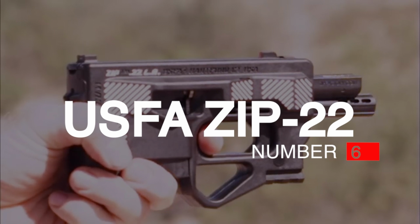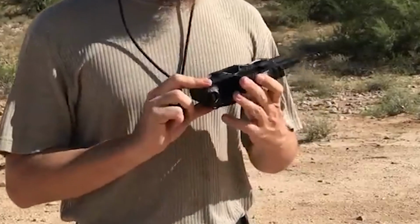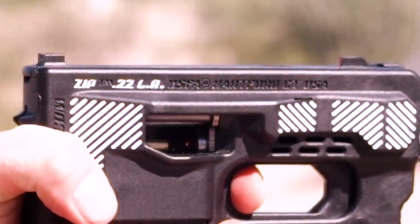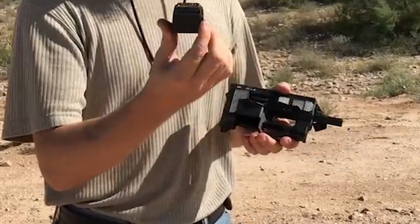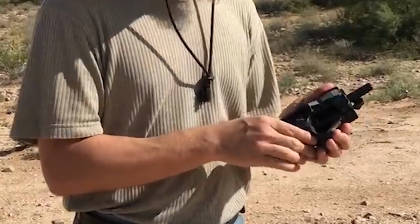Number 6. US FA Zip 22, $500. US Firearms has branched out and built a new brand called Zip Factory. Their first product is the Zip 22 LR pistol, which has a black plastic body with stainless bolt heads on the left side and a glint of barrel inside the ejection port on the right. It has an external charging capacity and 2 charging rods out front, right over the muzzle.